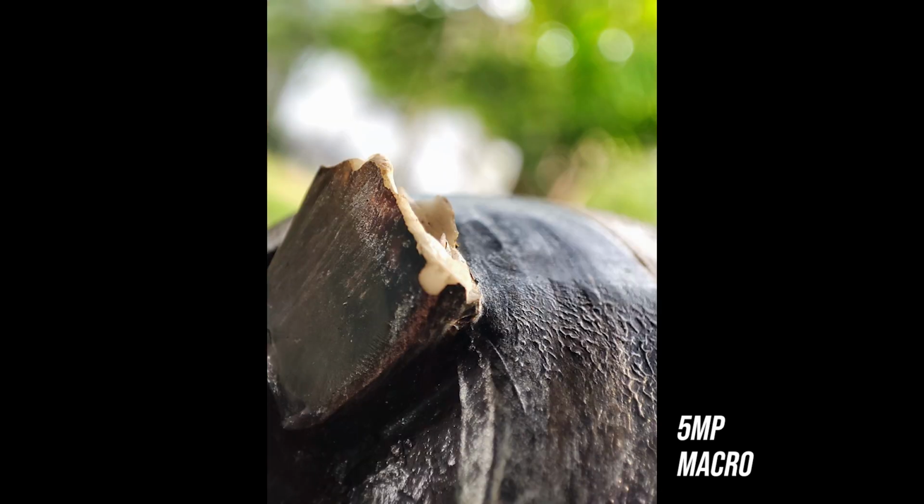Heading to its 5 megapixel macro lens, results are quite impressive. We get a sharp and detailed image, we get an impressive bokeh in the back, and it looks like it enhances the output's clarity to furthermore show details.